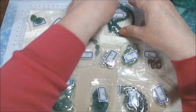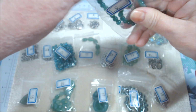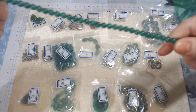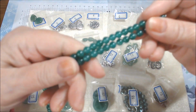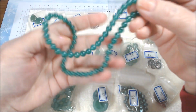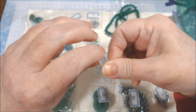I'll just put it on 1. And okay, number 5 is 14-inch strand, 6 millimeter green agate round beads, dyed and permanently dyed and heat treated. And there's a lot of them on there. They're nice. Smooth 6mm rounds. You can use them with a lot of things.